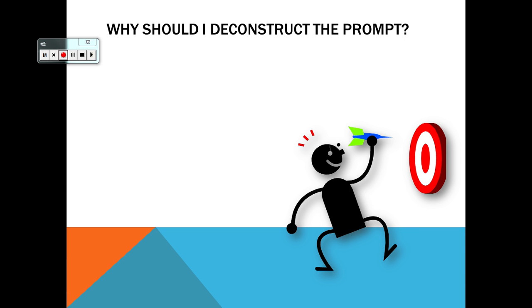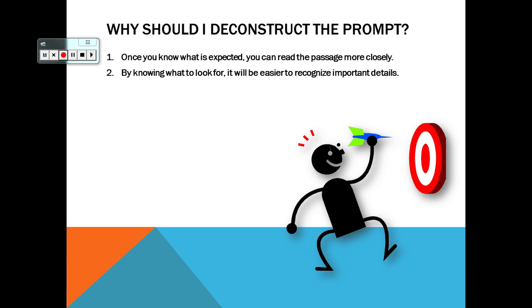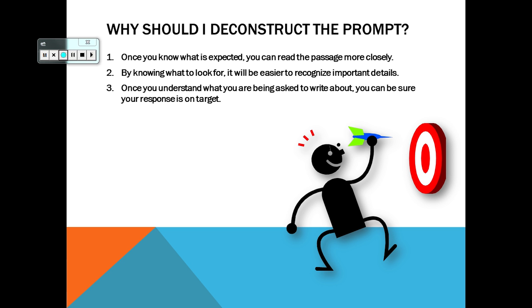So, second question would be, why should you even bother doing that? Well, the answers are pretty straightforward, pretty simple. First of all, once you understand what the prompt is asking from you, you can really settle in and read more closely, really cut through the noise and understand what you're trying to find in that prompt. Also, if you know what you're looking for, it's going to be so much easier to recognize those important details. You'll see the prompt like, if anybody remembers the movie The Matrix, like Neo scanning through all the lines of code, you're going to find that things will pop out at you that you can use for your essay answer. And then once you understand what you're being asked to do, you can make sure that your response is on target.